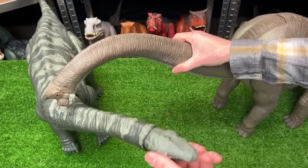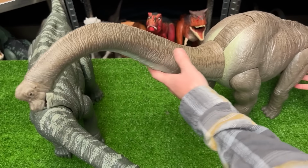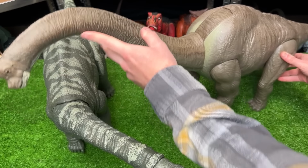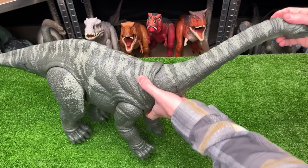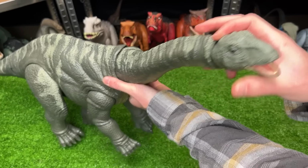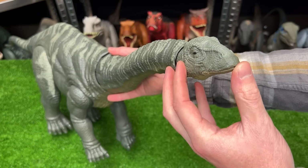Finally, we have these two huge sauropod figures. This first one on the right is a giant Brachiosaurus figure. It's much larger than this one over here. And this Brachiosaurus is actually an older version. There is a Jurassic World Dominion figure that's come out more recently. And this figure here is the Apatosaurus figure from Jurassic World Dominion. It's smaller compared to the Brachiosaurus, but still a giant compared to many of the other figures.